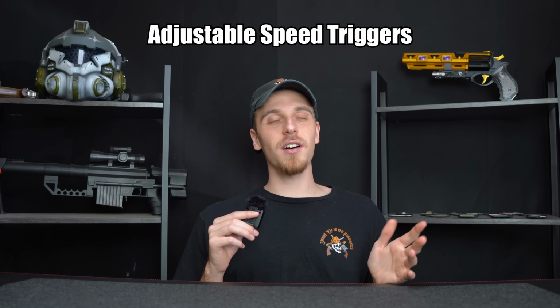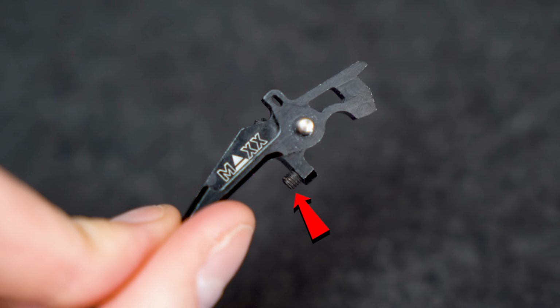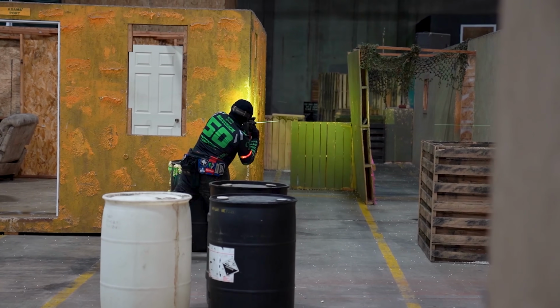But nowadays, there is something called adjustable speed triggers, and that moves us on to the second trigger of this section. With these types of triggers, all you have to do is adjust this little set screw that already comes installed on these speed triggers so that your trigger is basically sitting right before it hits the micro switch or the sensors.